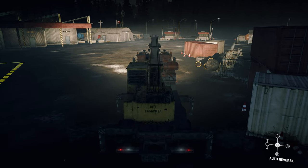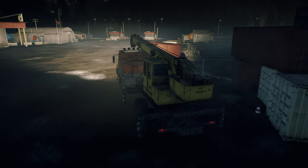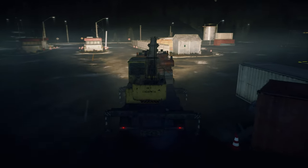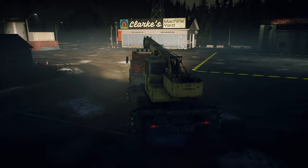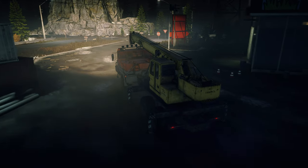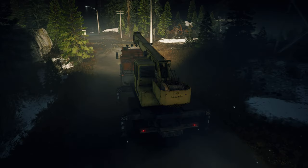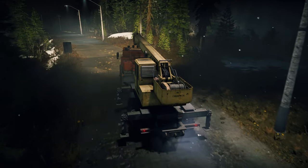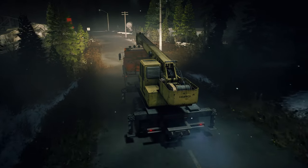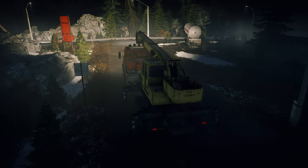I don't know. Is the handbrake working? Don't know. Seems to be off. Let's head over there, and hopefully we can simply drag him out there, because now he's much, much higher than he was before. Oh, you still need to deliver him to the fisherman's house, but I guess that's the easier part.